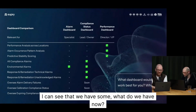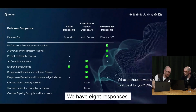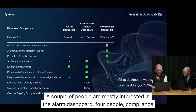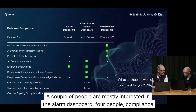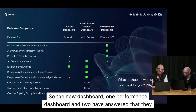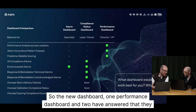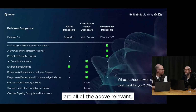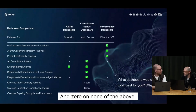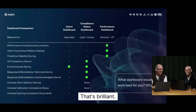I can see we have some responses. What do we have now? We have eight responses. A couple of people are mostly interested in the alarm dashboard, four people the compliance status, so the new dashboard, one the performance dashboard, and two have answered that all of the above are relevant. So that's nice. Interesting. And zero on none of the above. Hopefully that means we didn't completely waste the time so far. That's brilliant. Okay, thanks guys.